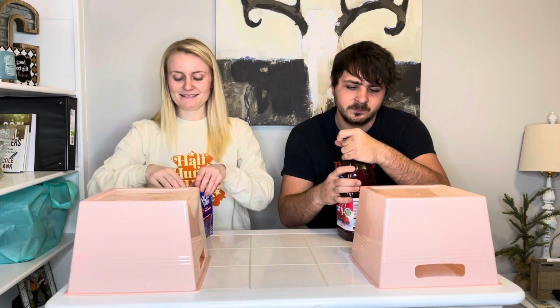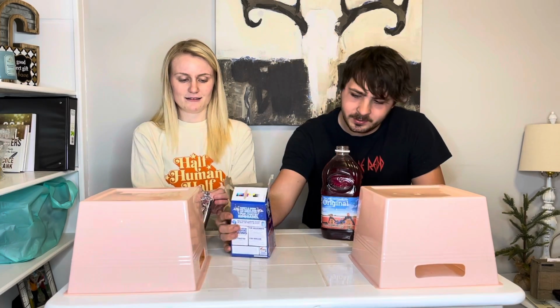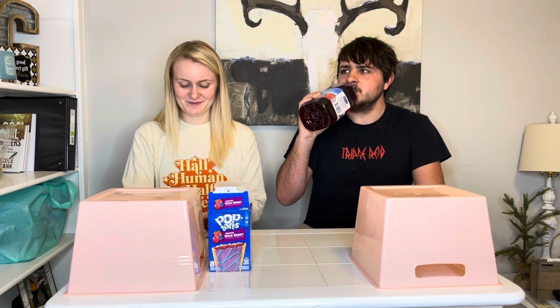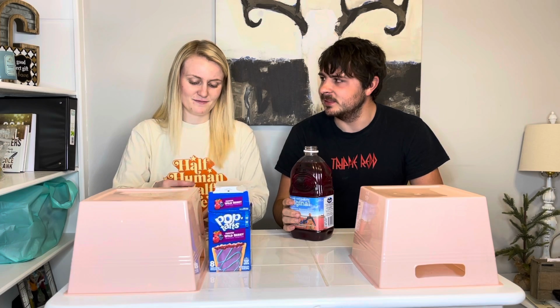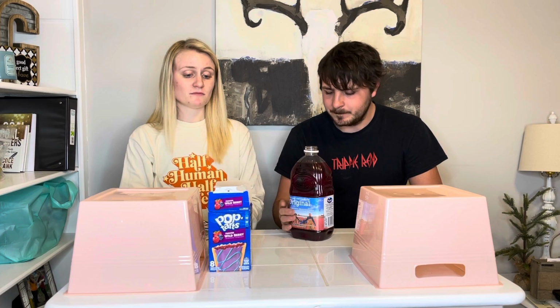Disgusting, man. I'll trade. We gotta try it. I heard Wildberry's pretty good. Yeah, well, the texture of Pop-Tart just ain't cutting it for me. I hate cranberry juice. This is straight cranberry. Why does it taste like that? It tastes like a dirty sock, like you're sucking the juice out of a dirty sock. That's what this tastes like. 100% vitamin C. I'm thirsty though.